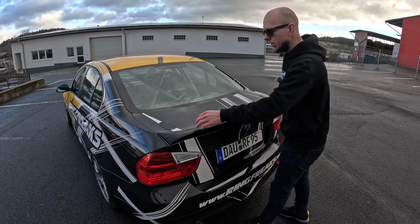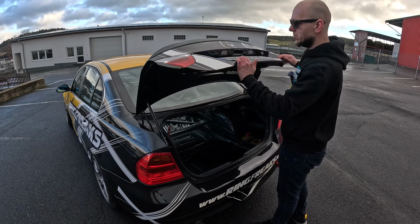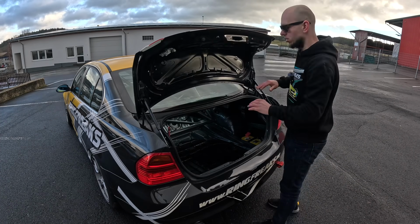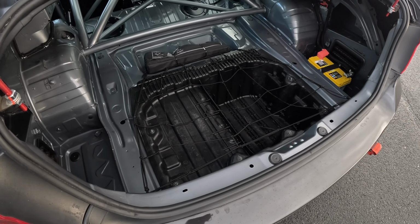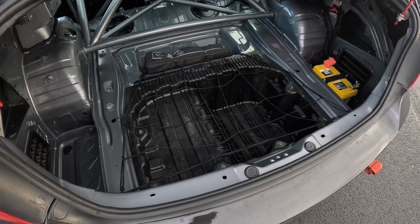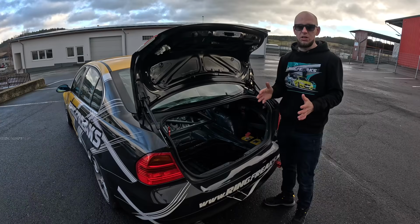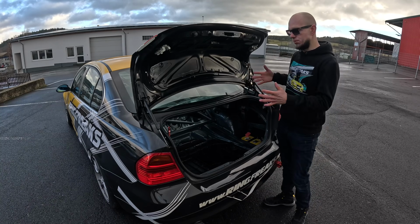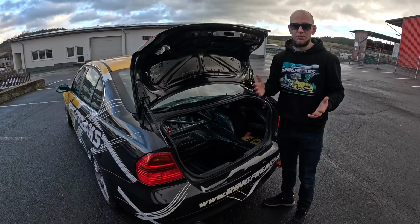Now let's check what we have in the trunk. So you can access it really easily with aero catch mounts. It does not have the original lock, so you don't need to open it. And we have some space here for your luggage or extra helmet. And in the corner you can see that there is an Optima gel battery. So it's much safer compared to the acid batteries, because if you have any damage on this corner, you will be safe because no acid will be spilled.